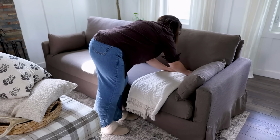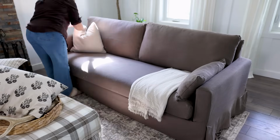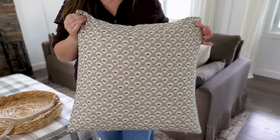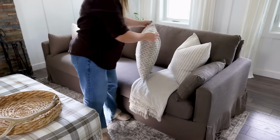Now for both of the sofas, I am simply just swapping out the pillowcases with my own line of pillow covers. Love the brown tones and the olive green tones, the cream and beige tones here. Just nice and soft and neutral. Can work for fall, summer, Christmas, I think all year round.